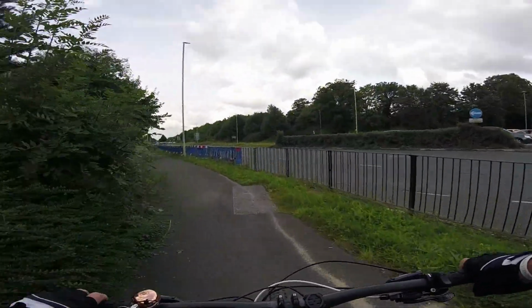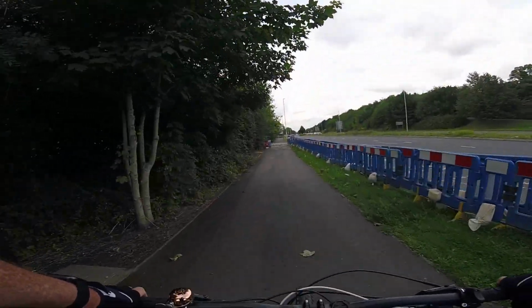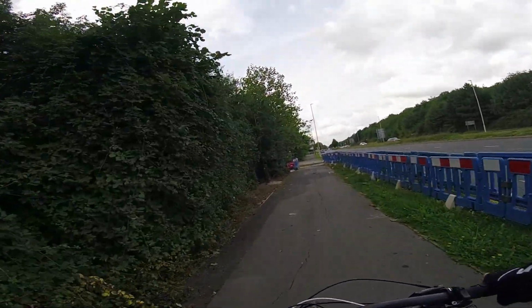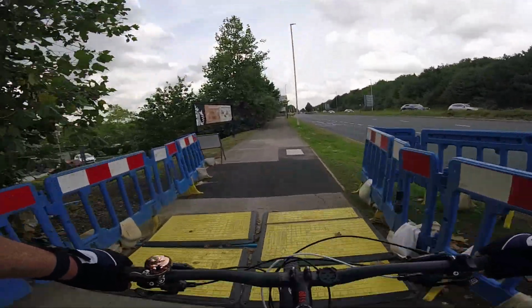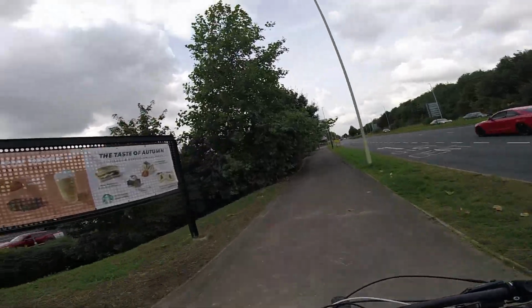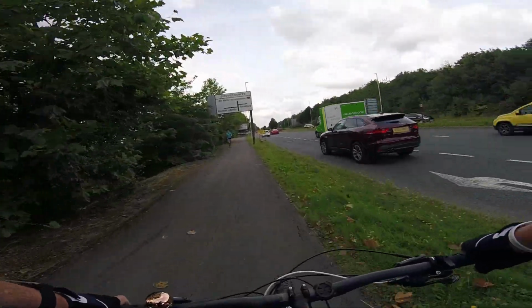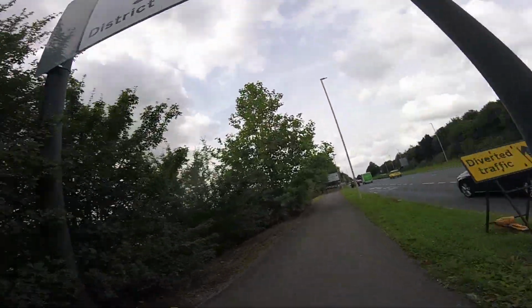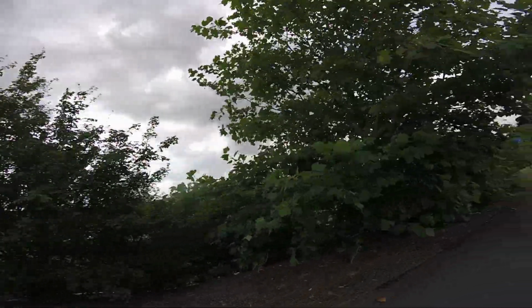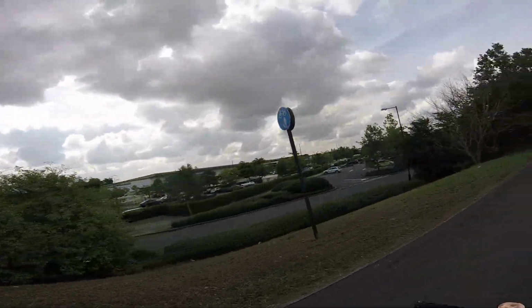So, now we're on Thamesdown Drive. Might look familiar. Brand new drive-through Starbucks on the left. Only been open a few weeks. And Asda is over there. See it now. There you go.